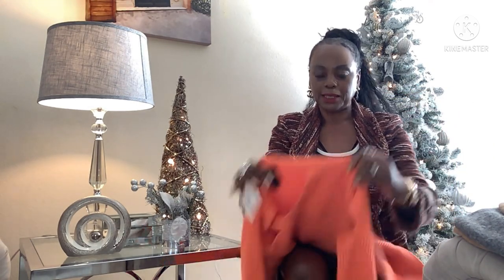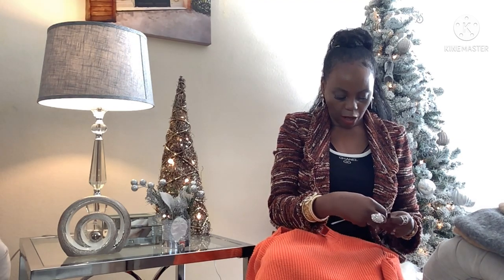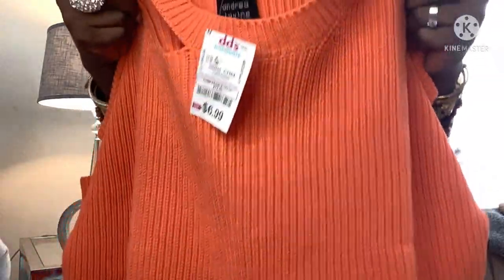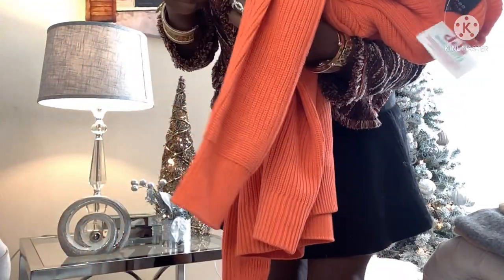Now, I love this particular sweater. Cable knit, and it's an Andre Jovin, but it's a black label. The ones I showed you were white label, which means the black label is a little bit more expensive. Let's see, yeah. Just the retail price for this one is $88, the black label, but you still get it at DD's for the same price, $6.99. It's this cutoff, beautiful orange. See how I have that cut off neck that's in style right now? It's the black label Andre Jovin. And then we got a cut off on the sleeves. Not so heavy. I love the fact that this is light. We got the Andre Jovin tag. See, the black label is more expensive, guys.